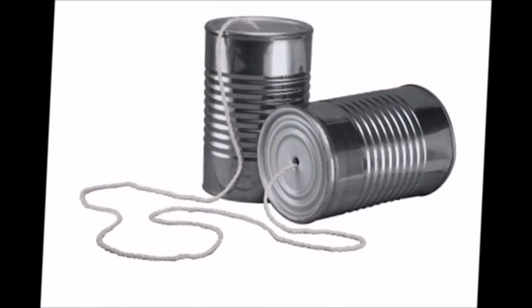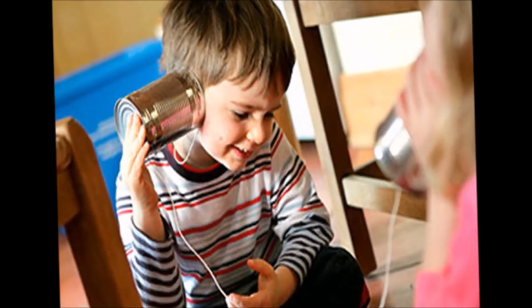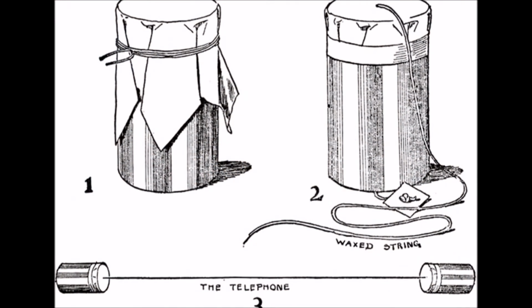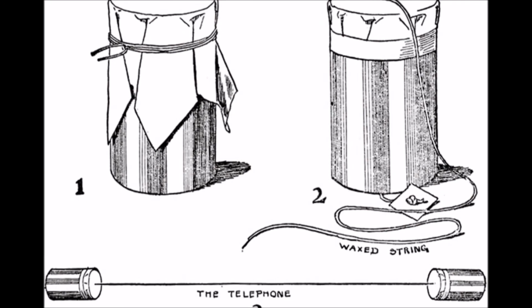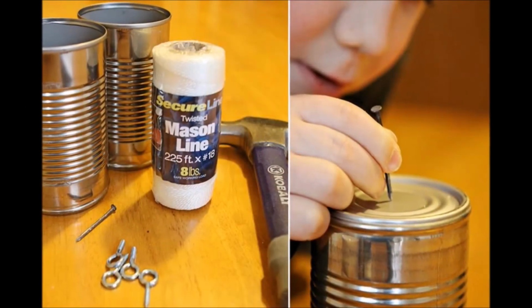Your tin phone is nearly complete. Hold one can and give the other to your friend, and walk away from each other until the string is stretched tight. As one person chats into a can, the other listens at the other end. Can you hear them? You will be surprised at how well this works.